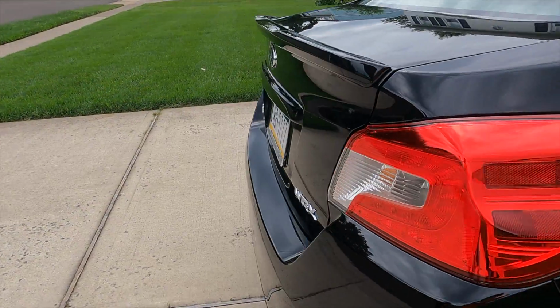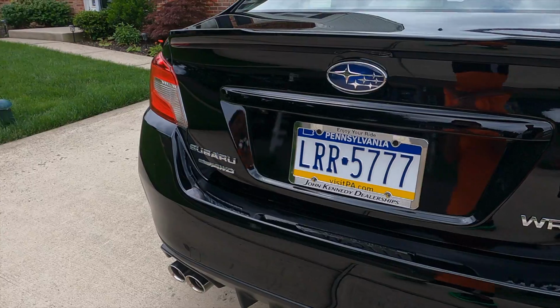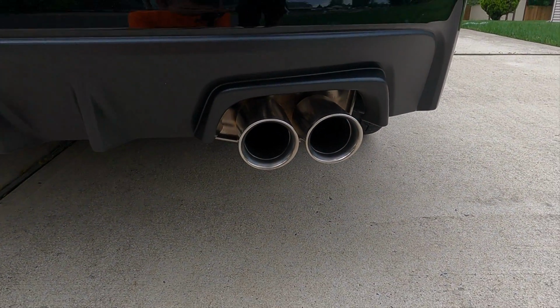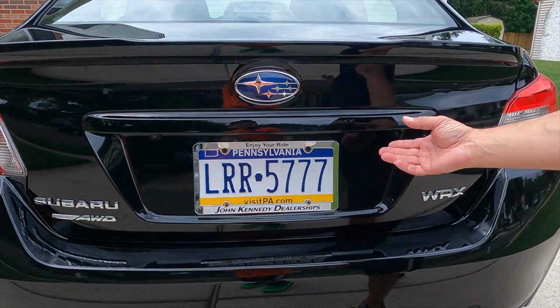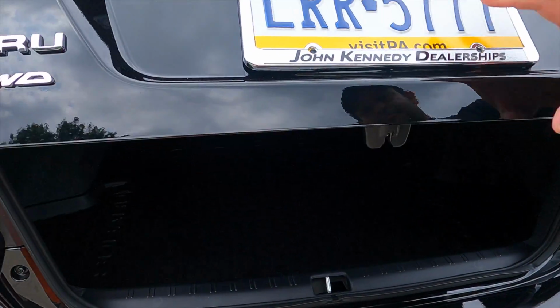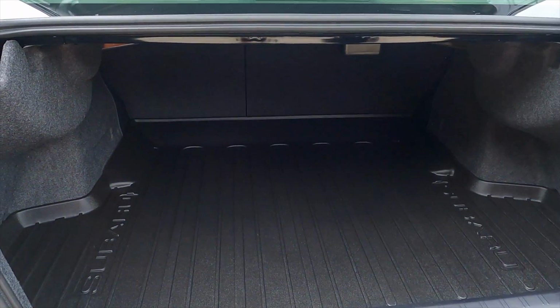So, let's come around the back here, Robert, cameraman. Dual exhaust, looking nice. Let's check out the trunk space. Pretty good.